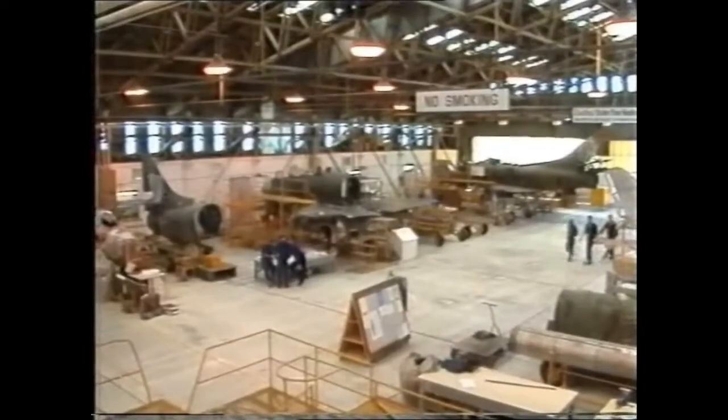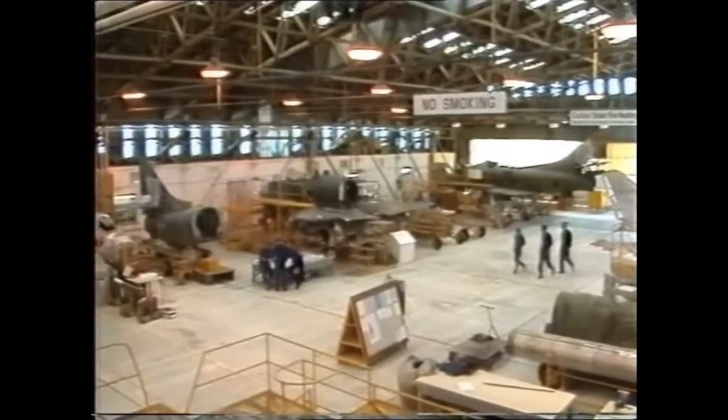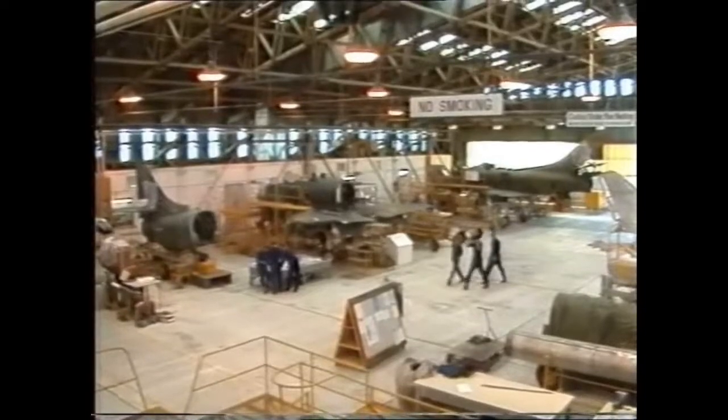But it's here in Blenheim that the RNZAF has stolen a big march on air forces right round the Pacific Basin. Traditionally, air forces spend shiploads of money on their fighters. It cost the Aussies billions to re-equip the RAAF with the Porsche of jet fighters, the F-18. By comparison, our A-4 Skyhawks are the Morris Oxfords of interceptors.